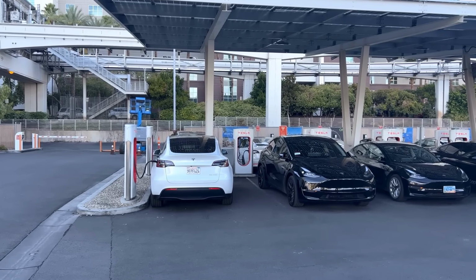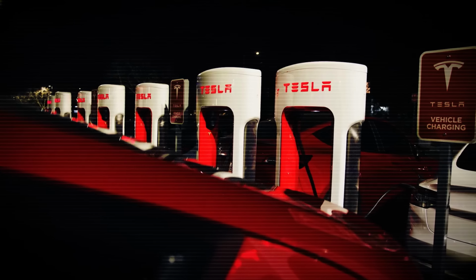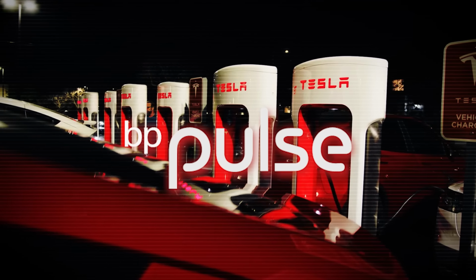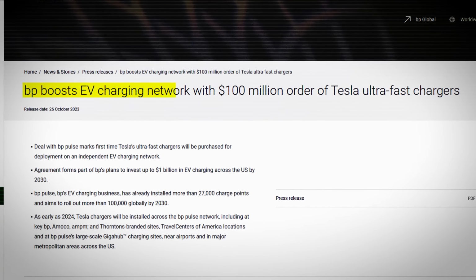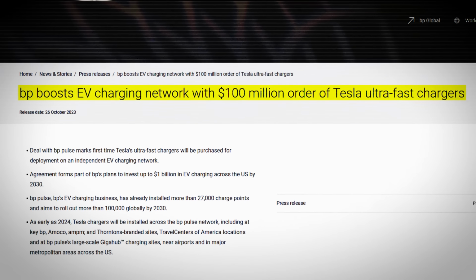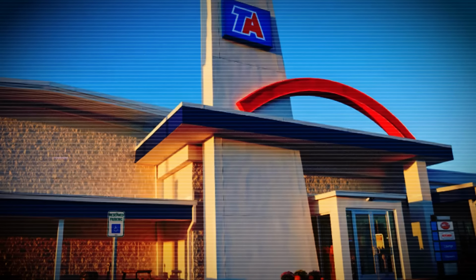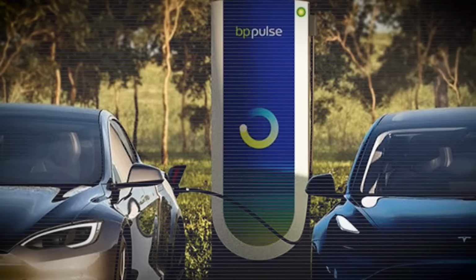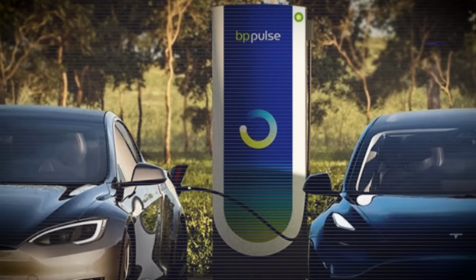Tesla will now sell its supercharger cabinets to anyone who wants to open a private EV charging station. The program began quietly in late 2023 when BP Pulse, the EV division of British oil giant BP, signed a $100 million deal to buy Tesla's V3 supercharger cabinets, capable of charging at up to 250 kilowatts. BP is installing those chargers at its Travel Centers of America, convenience stores, and Hertz rental car lots across the US. They'll carry BP's own green and blue EV brand on the outside, but the guts inside are all Tesla.